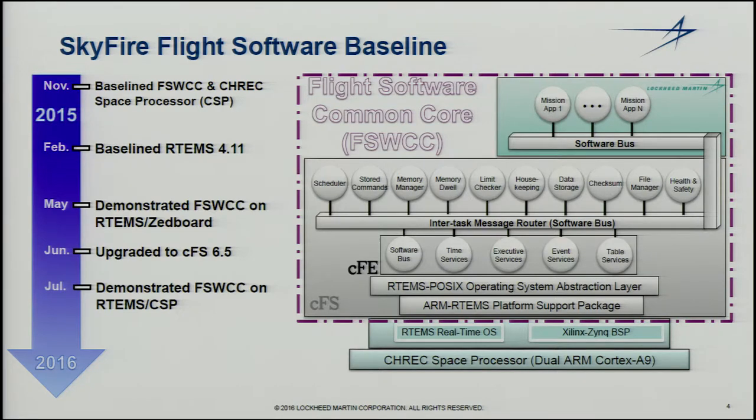All right, so here's a graphic flight software stack for Skyfire. You'll notice at the bottom we have the SHREC space processor, which is a multi-core processor, and I'll talk more about it on the next slide. Just above that, Skyfire did a trade down selected to RTEMS real-time operating system for the OS. I'll talk more about why, one of the key drivers there.